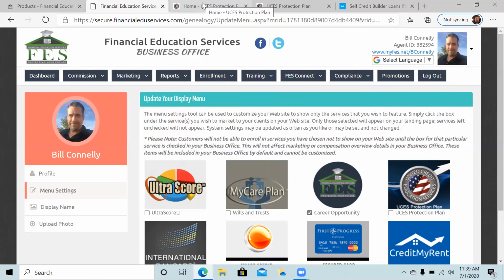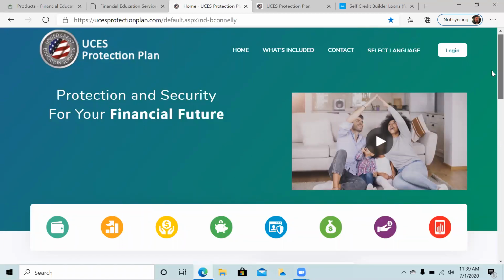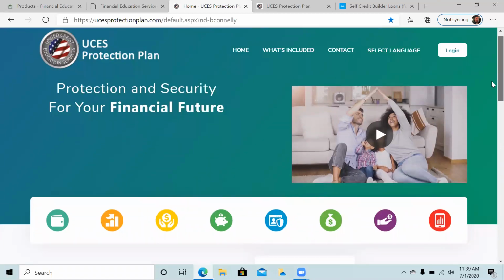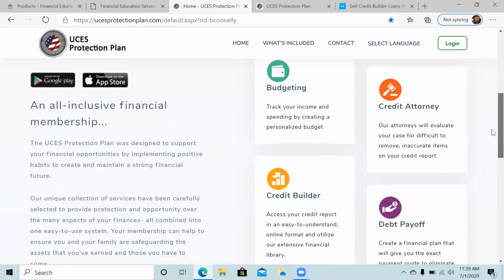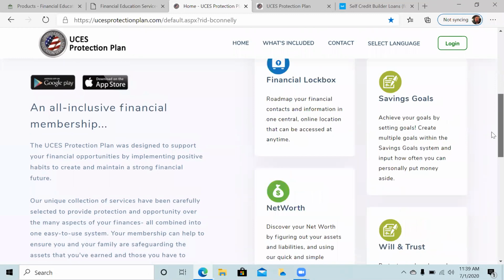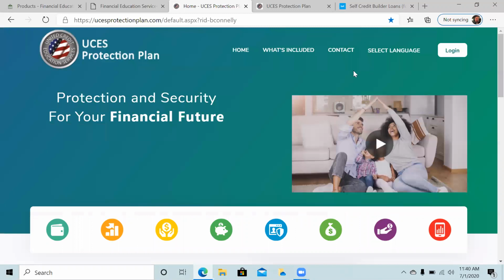Now we're going to click over and I'm going to show you. This is the website that you get to sell the United Credit Education Services Protection Plan membership. This is where you're going to sell the plan, all right? And it tells you everything's included. It's one membership, protection plan membership. It has all the products included, all right? And you want to get people to what's included so they can see. It's going to tell you all the different products that we offer people.